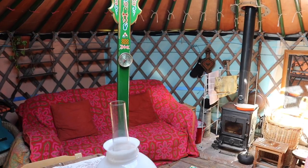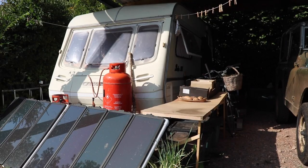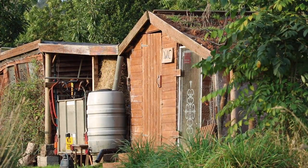There are various temporary structures around the site. There's this yurt, or gur if you're Mongolian, that acts as my living room stroke permaculture classroom. There's the caravan, that's currently used as my kitchen and for food storage. It's the only entirely rodent-proof place here, hence why it's the perfect place to harbour the harvest at the moment. That shed we passed houses a toilet and shower, and the shepherd's hut is my bedroom.